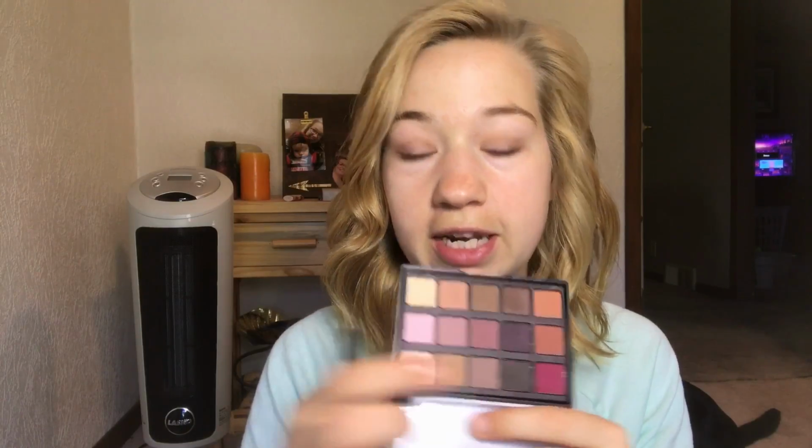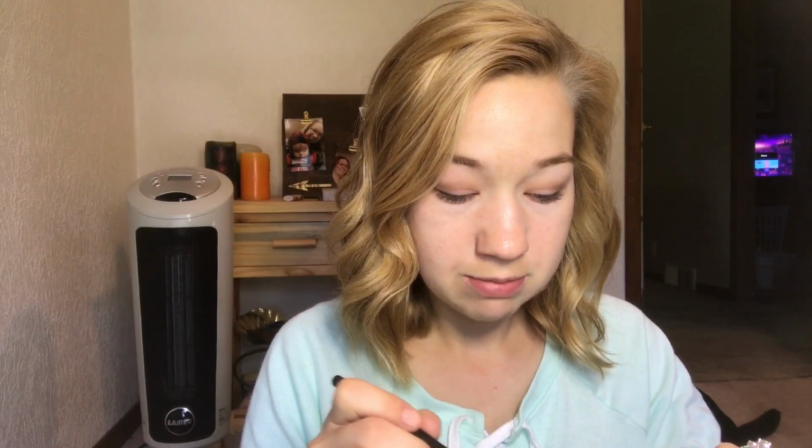I'm now going to take a more fluffy brush and I'm going to take the darker shade, this almost black shade right here, and I'm just going to focus that right on the outer corner, pretty much on top of the one that we just put down, that dark brown, and just kind of fluff that on the outer corner and bring it into the crease just a little bit.